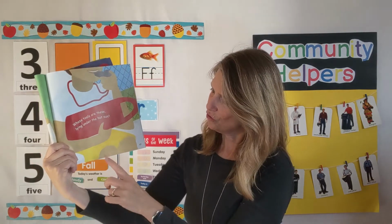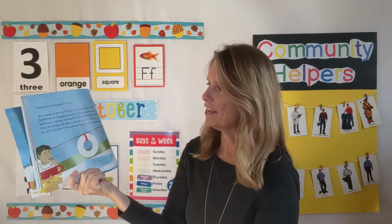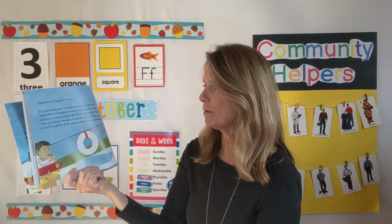Whose tools are these lying under the hot sun? Okay, what are the clues here? We have somebody in shorts blowing a whistle. They said in the hot sun. Who do you see blowing a whistle in shorts in the hot sun? A lifeguard. At a beach or pool, a lifeguard keeps people safe.